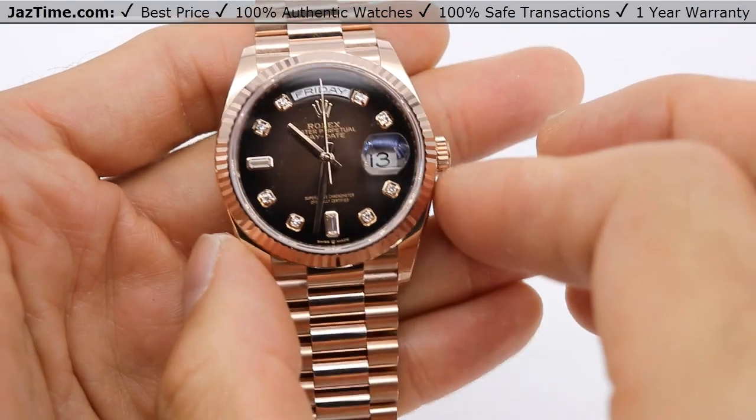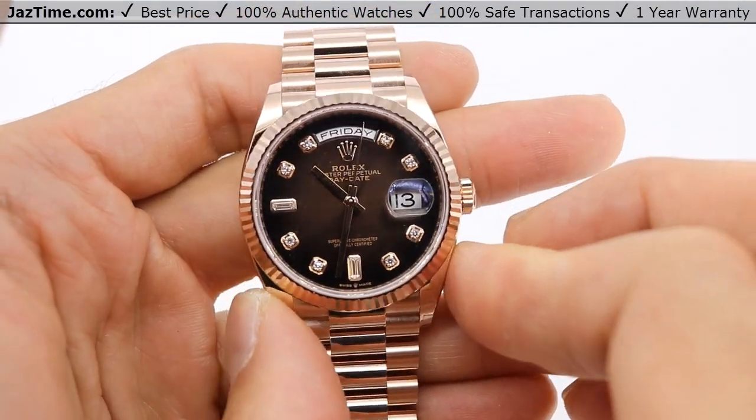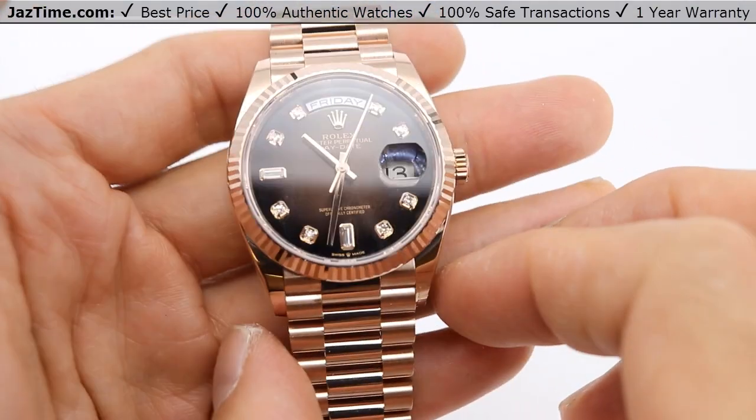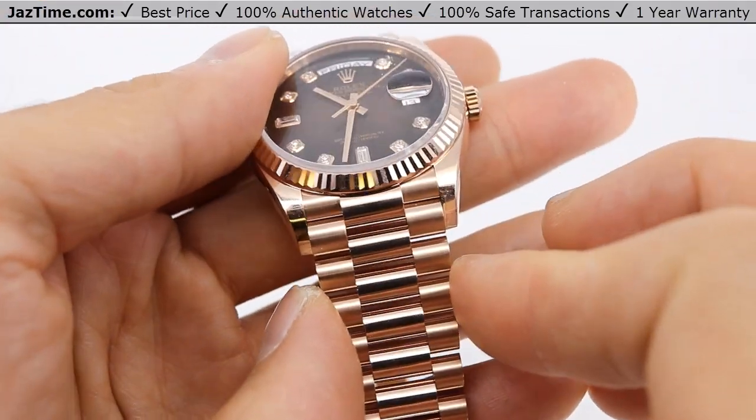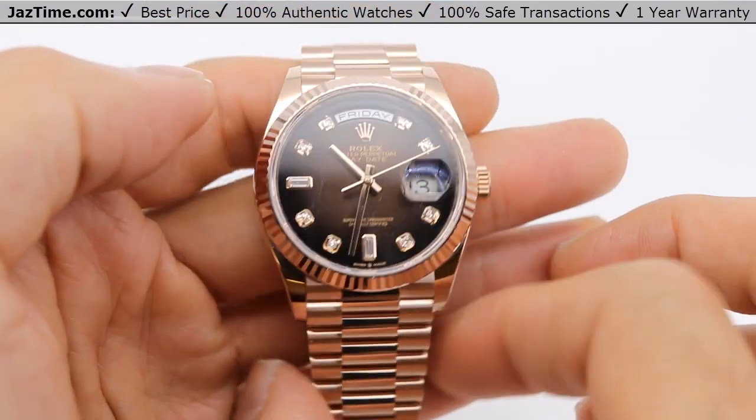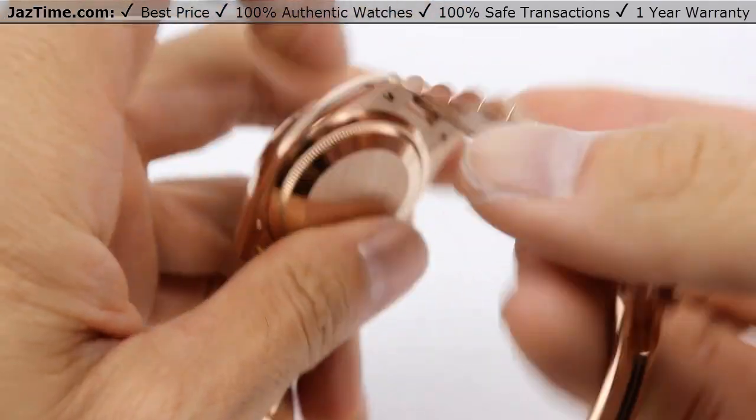I want to tell you also what is the difference between this version and its predecessor. Basically 2 things. You see these lugs, they are now thinner and more tapered. In my opinion, that makes the watch look more streamlined. And the second is the movement.